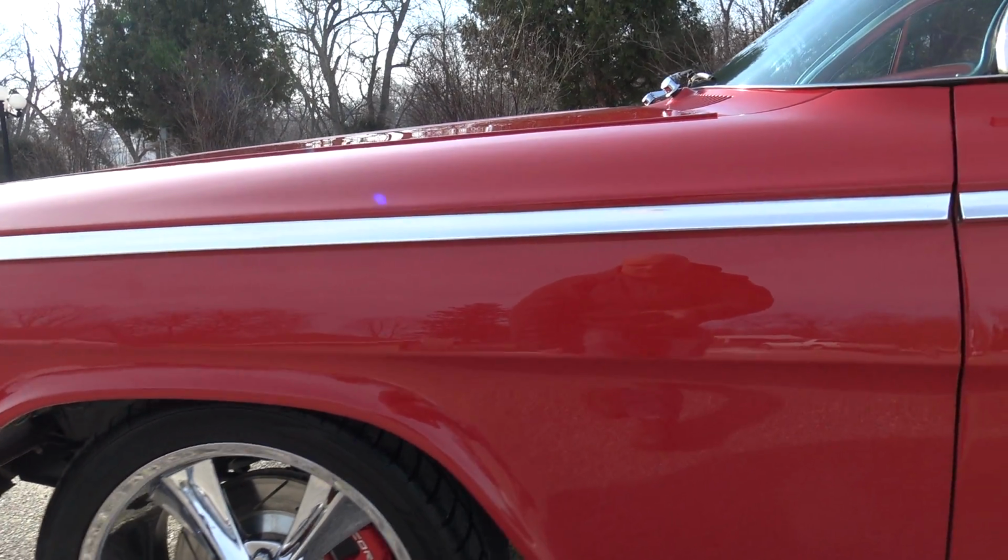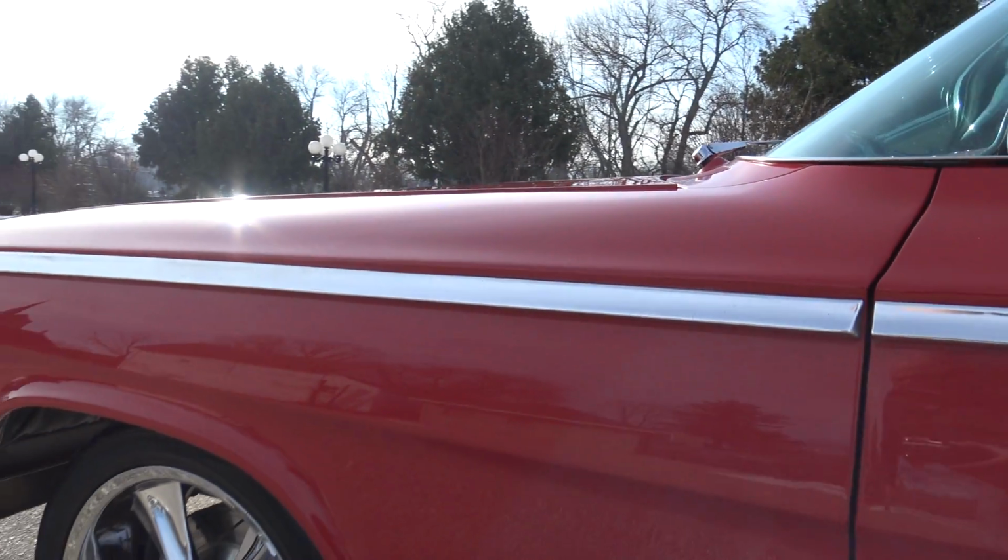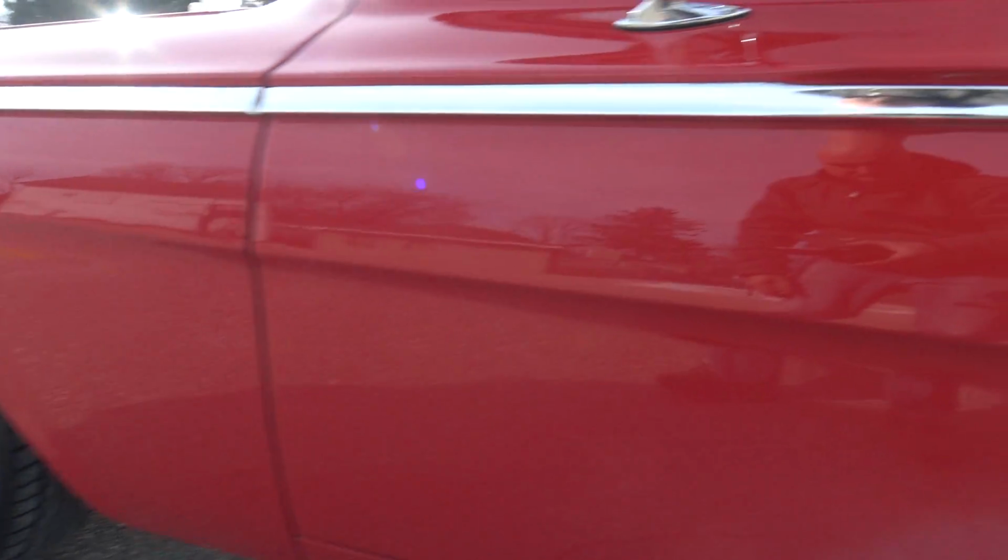Driver's side front fender, I don't really see any. Got no chips or nothing in that. There's one chip right here on the door that needs to be touched up, right on that body line there.